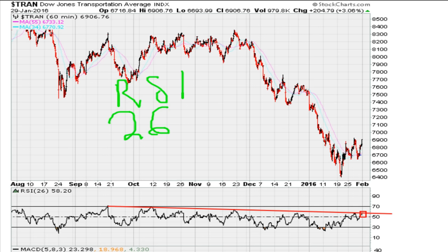So maybe the market is coming to test the top side, and now maybe the next swing trade might be to the downside. That's what I think, unless the market can jump above that resistance. So if the market can jump that and clear that resistance, then maybe we are entering a new phase.